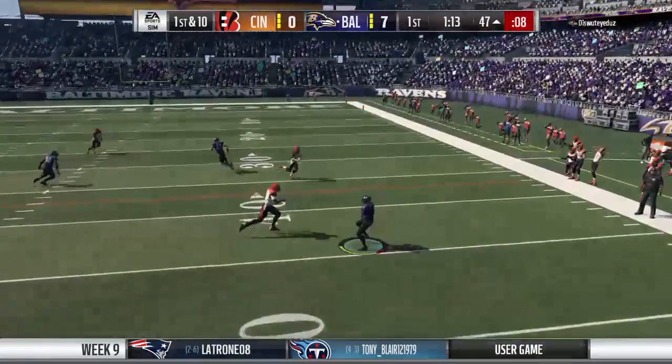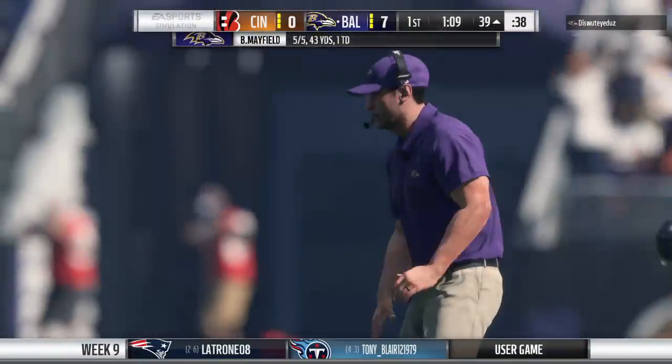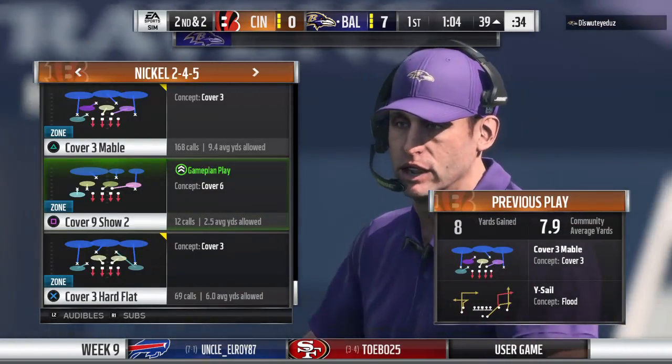Come out throwing here to start the drive. Underneath for Johnson. And he'll get it inside the 40 to the 39. It'll be a gain of 8 yards, and it'll bring up a second down.